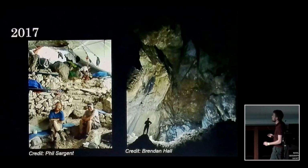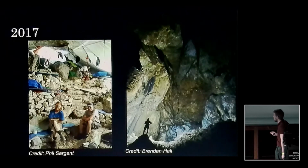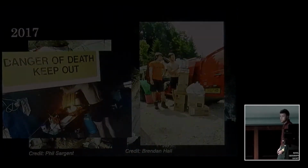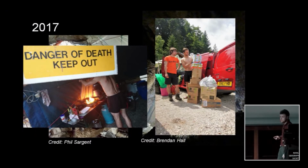Until today. So there's my ugly mug. There's Christian's ugly mug. He's out there somewhere, I think. And this is our current top camp bivvy. As you can see, it's quite civilized. I sleep about 20 people in this space. And this is a large chamber somewhere in the system. I don't know which one it is. But there's the base camp. Again, it's very civilized. There's a bit of fire.